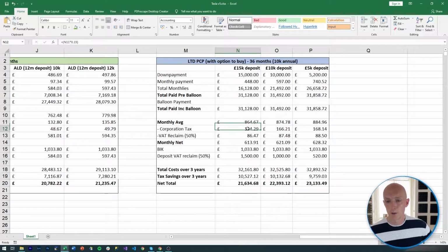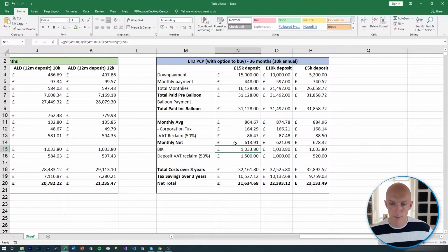But then we've got the corporation tax, which we can deduct from that, and we've also got the 50% VAT reclaim. We can then figure out our monthly net payment from that. The same BIC applies, and we mustn't forget to deduct the VAT reclaim for the deposit as well.